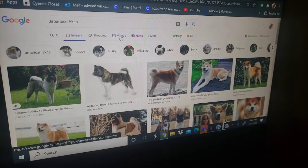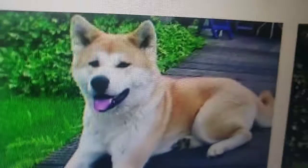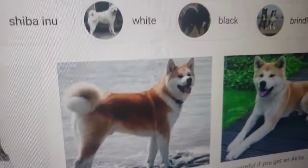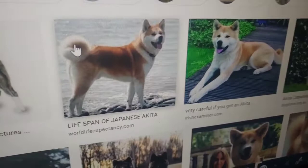Videos, actually. Well, no, not videos. I'm like, copyright. So this is what the Japanese Akita looks like. It actually looks like this. This is a Japanese Akita. That's a Japanese Akita. So they're pretty decently big dogs, and there's other dogs that have curly tails, but all Akita types have curly tails. But just because you see a dog with a curly tail does not mean it's an Akita. It could be a Shiba Inu or, I don't know, a lizard.